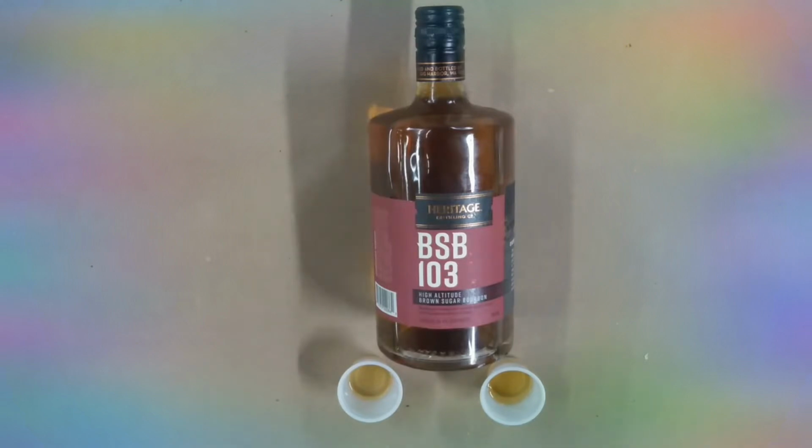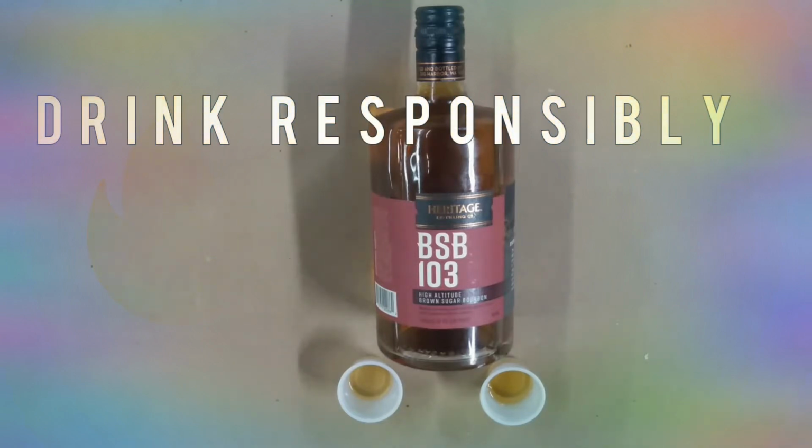The sunniest place to be here in the U.S. It definitely feels that way. Yesterday, I believe we reached temperatures of 105. Yeah, it's definitely a hot place. And as always, drink responsibly.